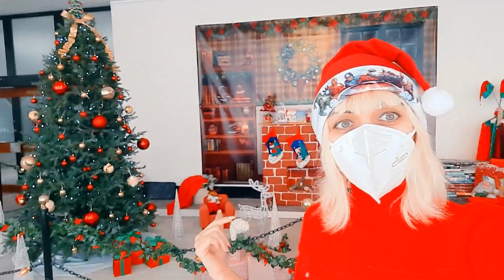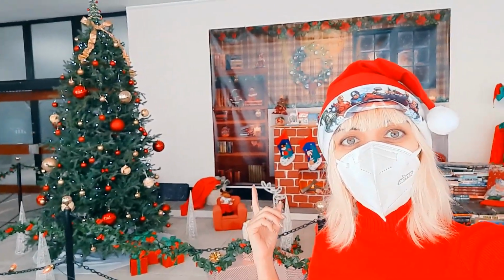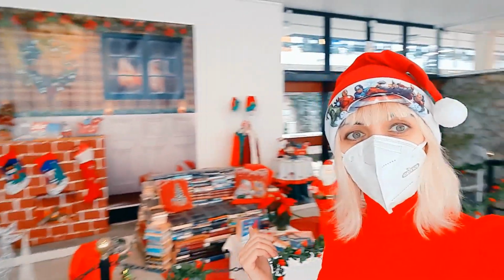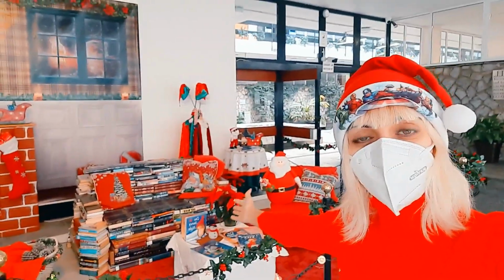Right now I'm standing in the hall entrance, and look at this. Behind me is a Christmas tree and also a fireplace. But what is really interesting, look at this. I think it's really creative. What do you think? This is a sofa, guys, made of books. Look at this. This is really cool.